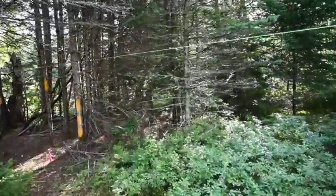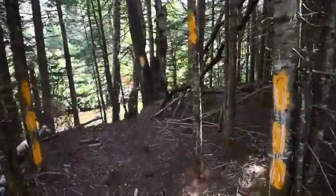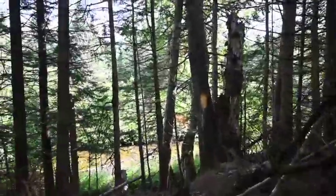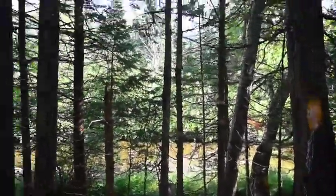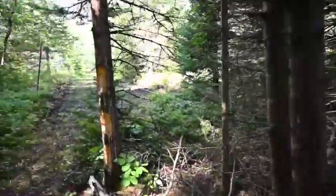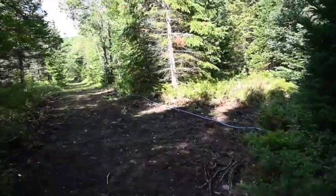There's a lot of bugs today because it's humid. Yeah, it's pretty brutal. And, oh wow, the water's really low today. Look how low that is. Ooh, we gotta go. Bugs. They're brutal today. Back here. All right, let's go back up.